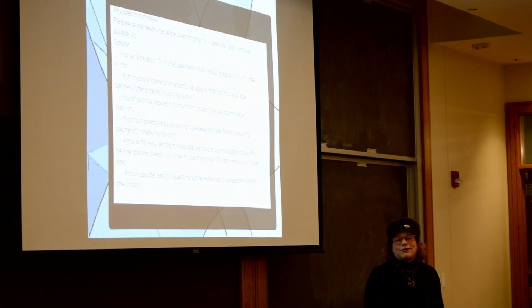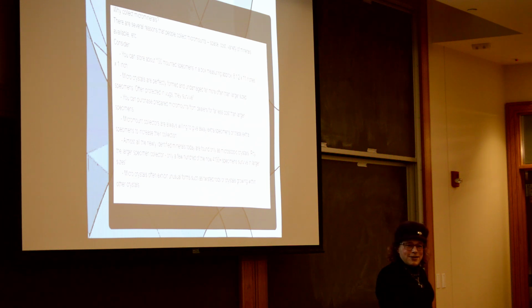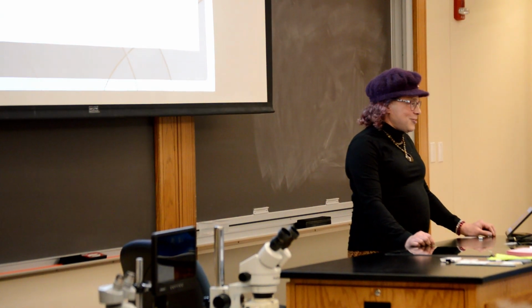Alright, so why micromounts? I mean, it's the obvious reasons. Space. Can you imagine how much space it would take up if you had 100 cabinet-sized specimens? A lot of space. 100 specimens as micromounts will probably take up that much space. Another thing, cost. The bigger the crystal, we all know, the more beautiful the crystal, the more expensive. So you can buy nice systematic crystals for pennies on the dollar versus cabinet-size, larger specimens.